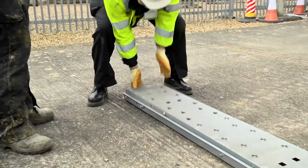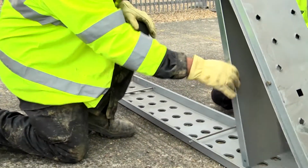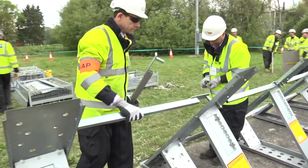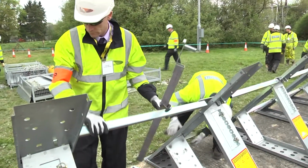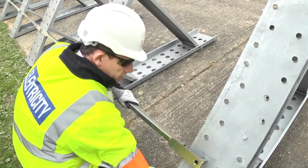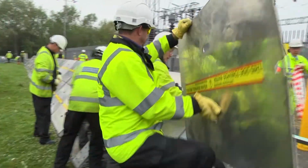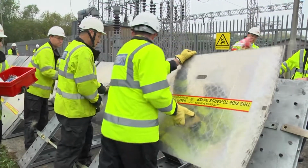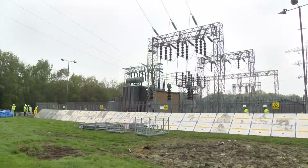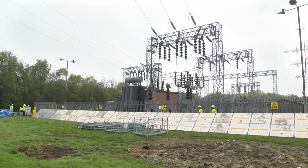In order to build the barrier, the galvanised steel supports are opened and locked at a 45-degree angle. The supports are linked together using horizontal connection rods both at the top and the bottom, strengthening the structure. Aluminium sheets are then secured to the supports, which are self-anchored and don't need bolting to the ground. Very quickly, the temporary wall starts to take shape.